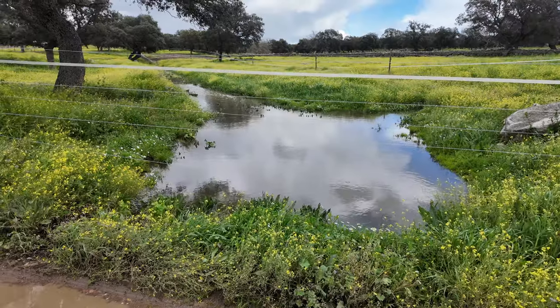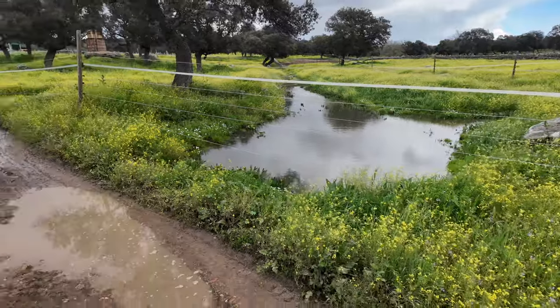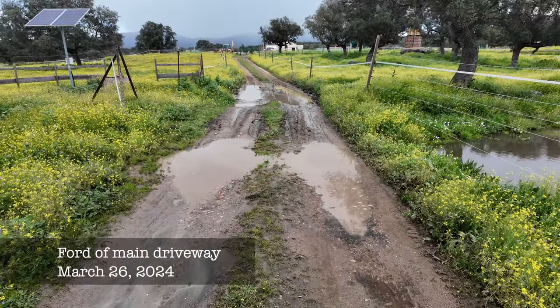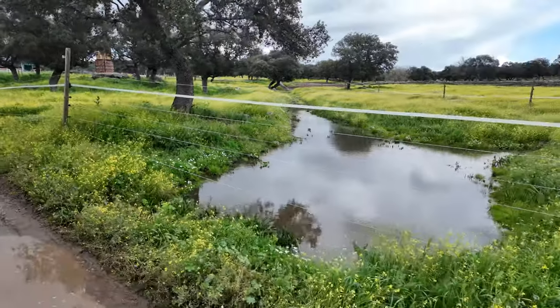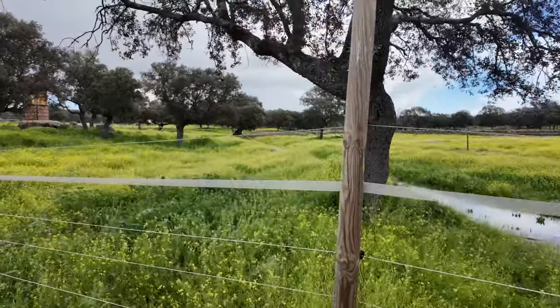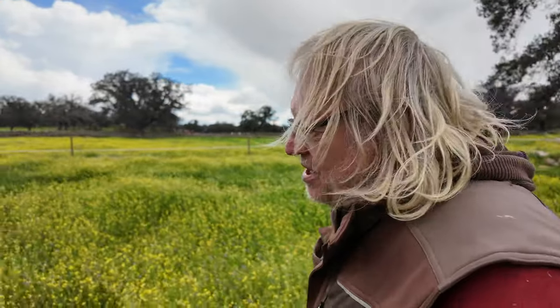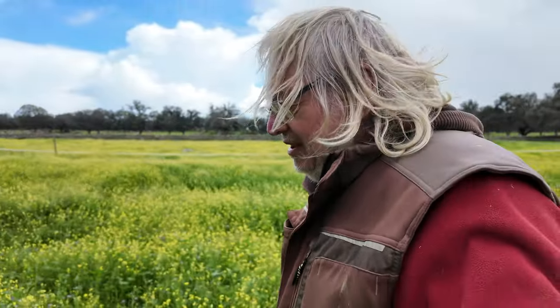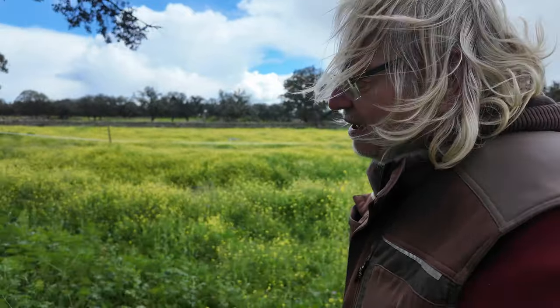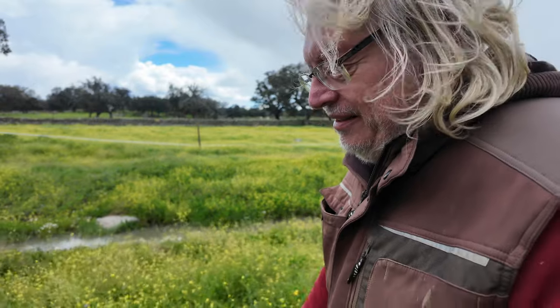And now that I am here walking around, checking on things, I can show you also that. So that is here the ford where the driveway crosses the seasonal creek. And as we had some rain, let's also go over there and check on the new pond there in the distance. And I am taking you with me here, walking across, just to give you a glimpse of how this place looks like. The horses have been eating here, and you can see it a little bit.